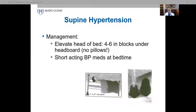And the management can be quite simple, utilizing the fact that the blood pressure in autonomic failure drops upon standing. So to simulate a milder form of standing, we recommend the elevation of the head of the bed by 4 to 6 inches. Now, notice this is not done by pillows or by beds that bend in the middle. The whole bed should be up by 4 to 6 inches to avoid bending at the waist and promote a gentle fall of blood pressure at night.